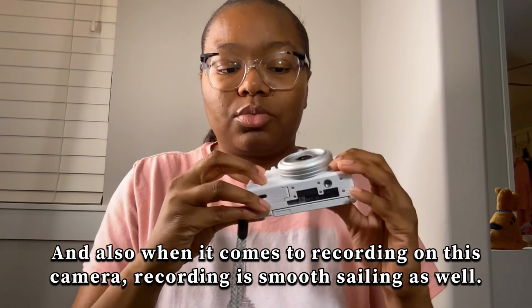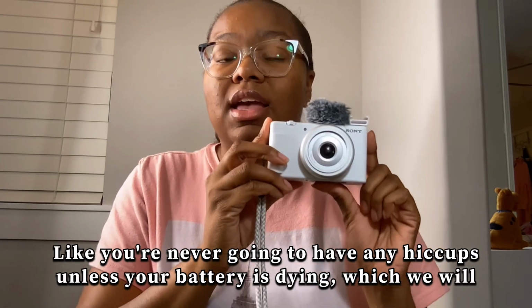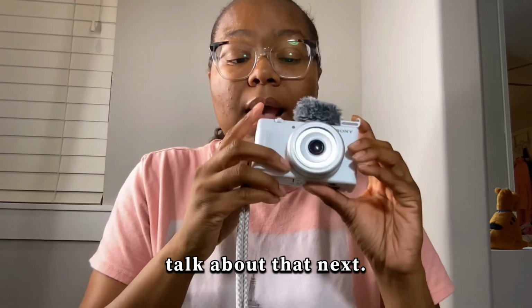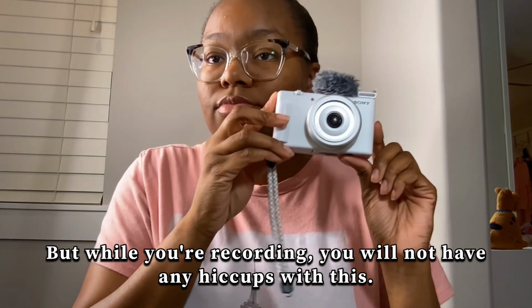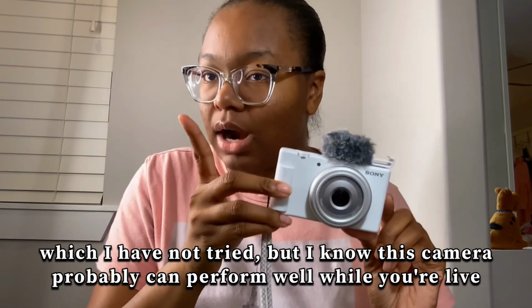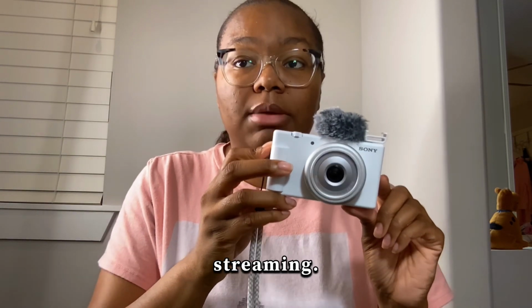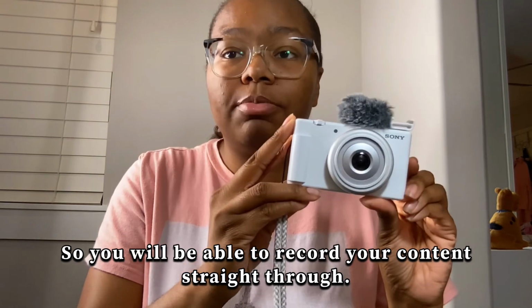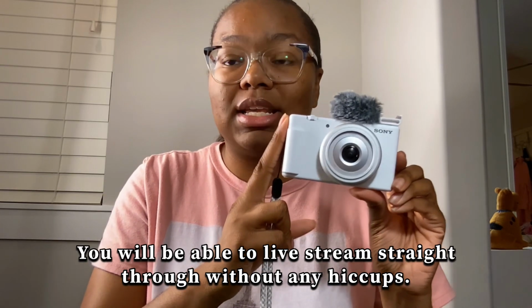And also, when it comes to recording on this camera, recording is smooth sailing as well. You're never going to have any hiccups unless your battery is dying, which we will talk about next. But while you're recording, you will not have any hiccups with this, however long you're recording a video or a segment for, or even if you're live streaming, which I have not tried, but I know this camera probably can perform well while live streaming. So you will be able to record your content straight through and live stream straight through without any hiccups.